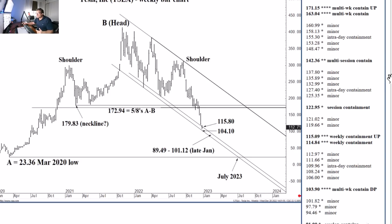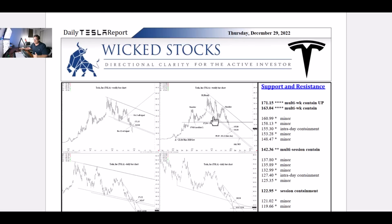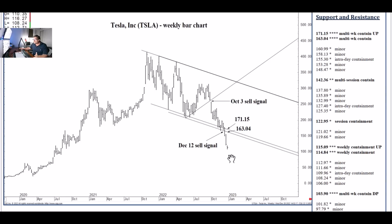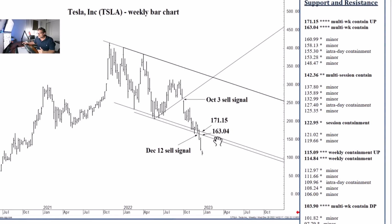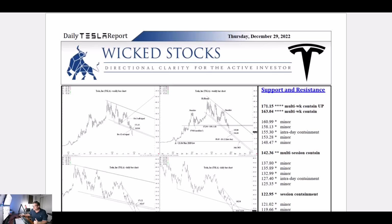I have been saying, and I'll say again, that in terms of long-term investing in Tesla, you can certainly take a shot in the 104.10 to 115.80, this wide zone of long-term support, because from here we can push back into the low 160s, low 170s by the end of January perhaps. But if your investment time horizon is long-term, in other words, through 2023, it's sort of a buy and hold strategy, I wouldn't be interested in actually buying or acquiring Tesla on the long haul unless we can get up and over 171.15 in the coming weeks. So that is the big picture.